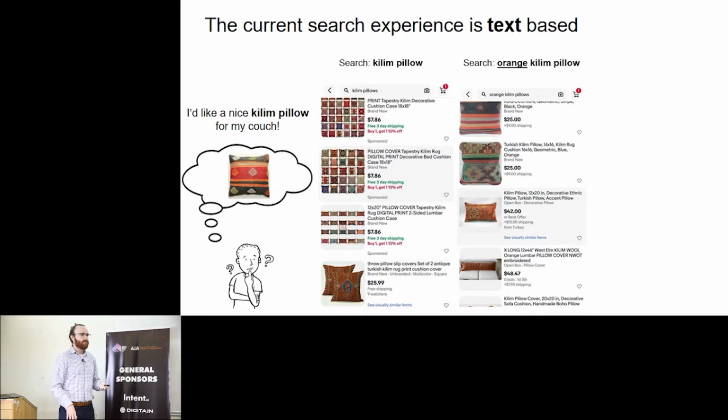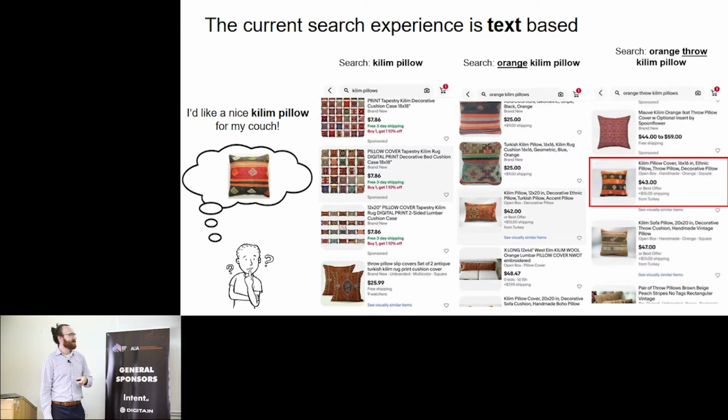There we go. This time they're maybe a bit more orange, but nothing is quite to my liking. And as I scroll through, I identify a particular vocabulary word that hadn't occurred to me to use, and that vocabulary word is throw. There are a lot of throw pillows in there. So finally, I come to my last one, which is I do an orange throw Killam pillow, and I find some results, and I find one that looks pretty good to me. So this is the typical experience for our users. They go through many iterations, and they learn from their previous search results, and they try to adapt their language in a way where they can better communicate with the search engine.